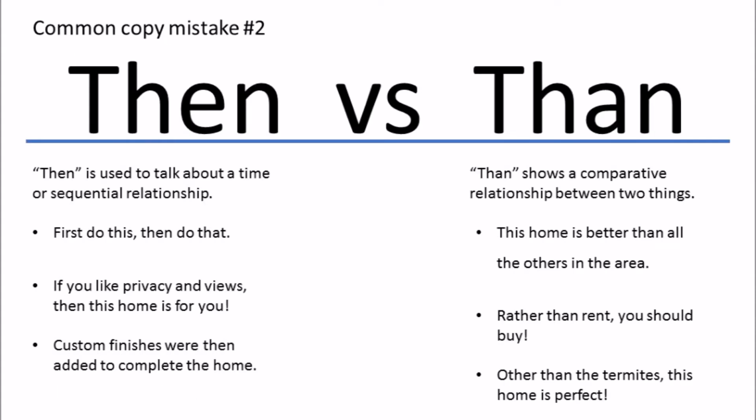You see this one a lot, then versus than, because they sound so much alike, but just really keep in mind that then is a sequential relationship and than is a comparative relationship. I'm better than you. I'll do this, then I will do that. So pretty common sense, but it's easy to get them confused. Best practice always is to have someone read your ad copy before you push submit in the MLS.